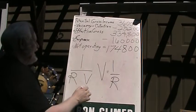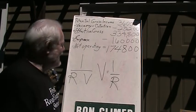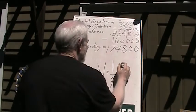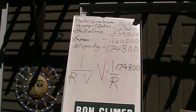The I is the net income. Now, you've got to have that memorized. It's not the gross income. It's the net income. Those gross incomes are just conversation. So the net income is $174,800. That's the net income.